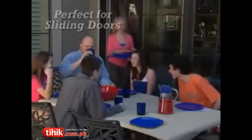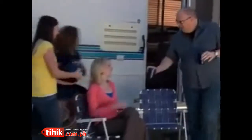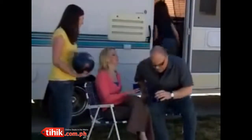The secret isn't really magic, it's magnets. 18 magnets to be exact. When you separate them, they automatically snap back together, so bugs have little chance to enter. Magic Mesh is perfect for single doors, a must-have for homes with sliding doors, and is even great for campers and RVs. Because even when your hands are full, Magic Mesh will snap closed behind you.